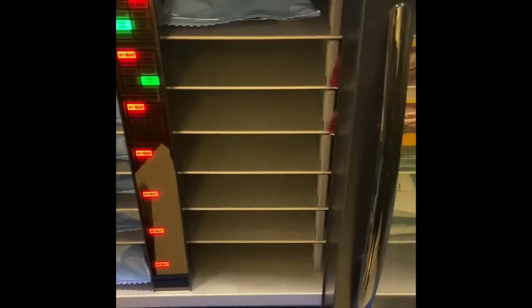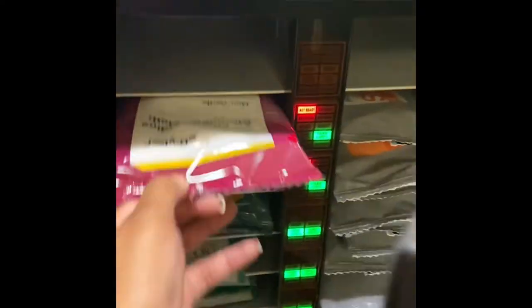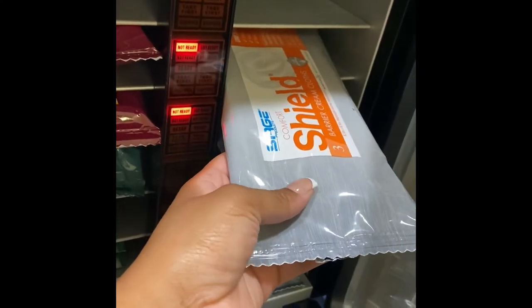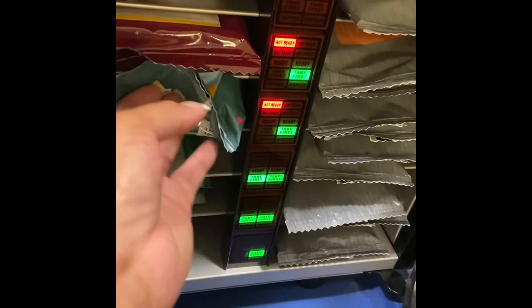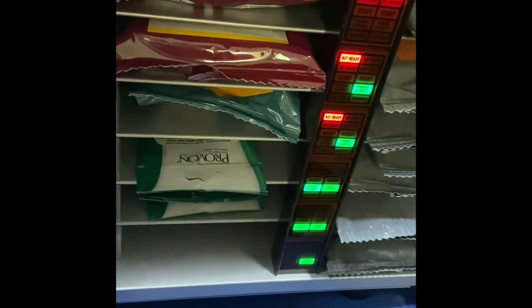This is where we keep all the warm wipes for the patients. If we have to give them a bath, this is what we use to do that. Of course, if we have to get them ready for surgery, then we use these. These are for patients that are incontinent, meaning they can't control their urine or their poop. This is a shower cap if a patient wants their hair washed or their scalp cleansed. And this is what we use for Foley care.